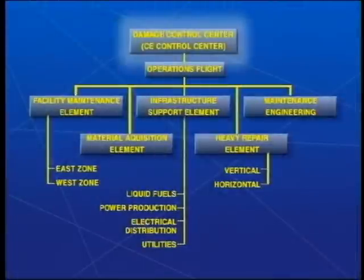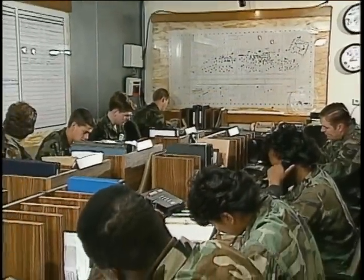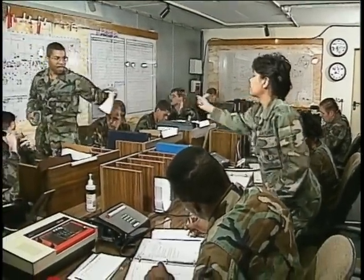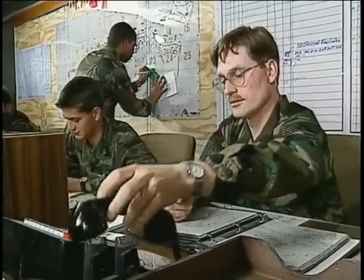The DCC staff is usually made up from the senior or most qualified enlisted personnel from the various elements of the operations flight. At many locations, a small support staff from the engineering and operations flight may also be included. Additional people may be added as the requirement dictates and space allows. The operations flight commander is in charge of the DCC.